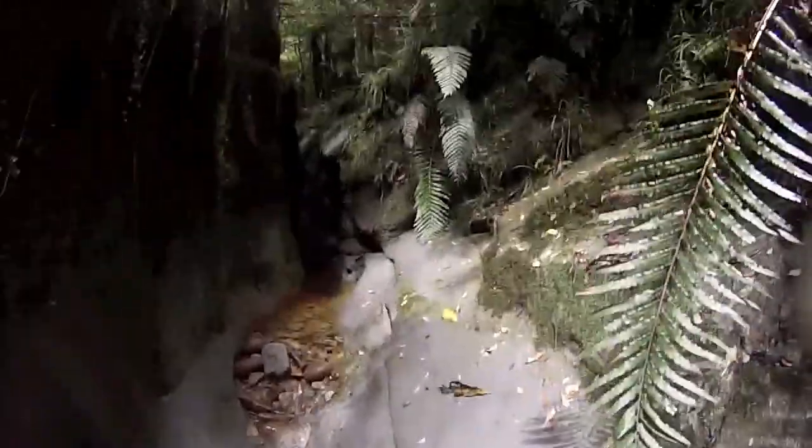At the top of this, the canyon got very, very narrow, and checking the depth of the water with the walking pole I was carrying, I decided this was my limit. This is where I needed to turn back.